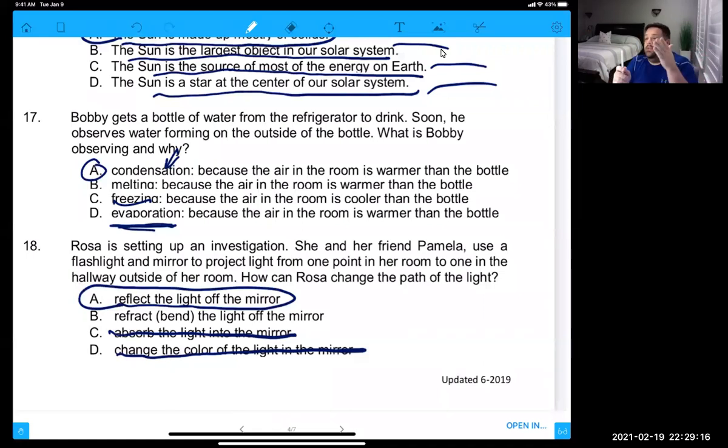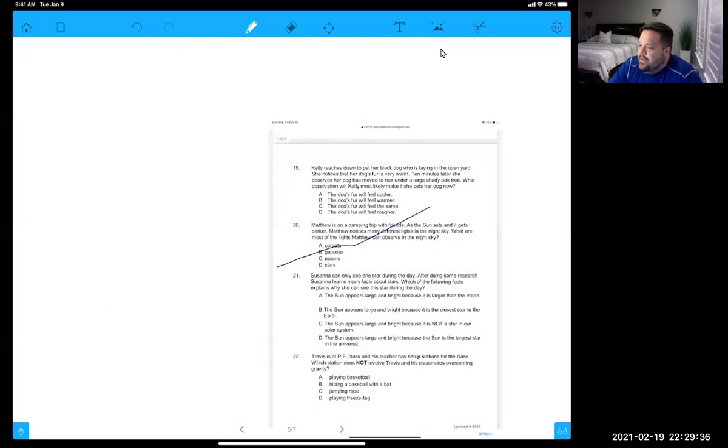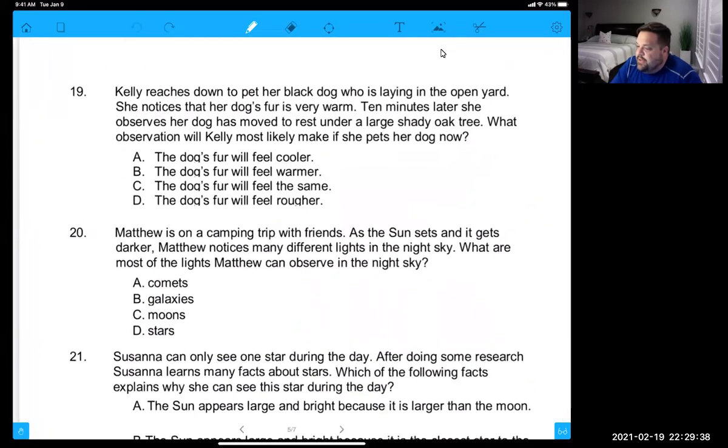But just know if you want the light to reflect straight back, it's got to be a mirror, right? Refraction is more of a tricking your eye kind of thing. But look up both those words, the difference between reflect and refract, because that will help you a lot on the test. And I have to do a little more on refraction because I think I'm saying that right, but you guys can double check me. All right, number 19, pause me and do it.